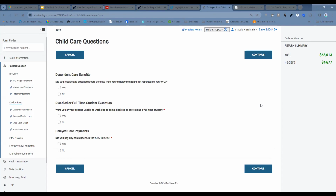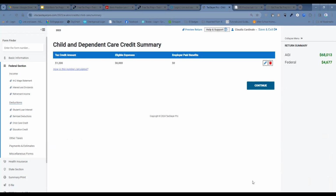So we have childcare questions, and these are important. Did you receive any dependent care benefits from your employer? Some employers will pay you a subsidy for childcare if it's offered. In this case, no, she didn't. Was she a full-time student or disabled? She was neither, so we're going to hit no. And delayed care payments, like she was late in 2022 and she paid it in, let's say, February or January 2023. In this case, she didn't. If there was, and we put yes, we have to put how much from 2022 went into 2023. Go ahead and hit continue.